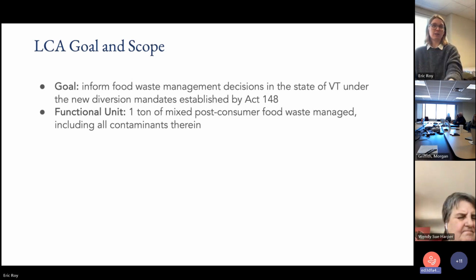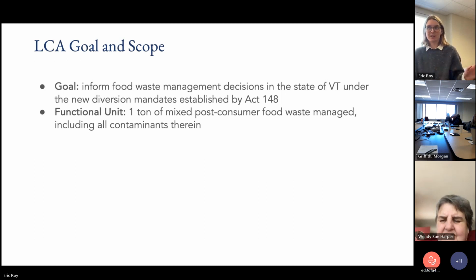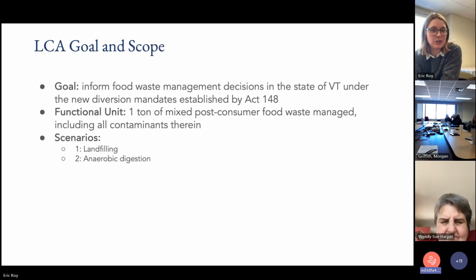So that's a big distinction from a lot of the food waste LCAs that have preceded us. Often they won't consider that the food waste stream is contaminated at all, which I think we're coming to realize is usually not the case, or they'll assume that whatever separation strategy they're using is perfect and that it perfectly removes all contaminants. I think we also know now that that's not usually going to be the case.